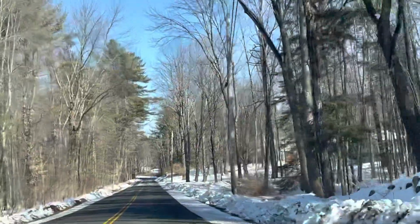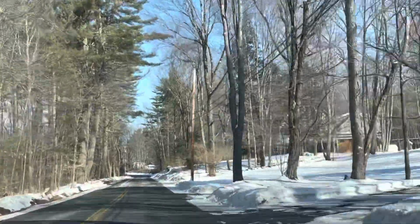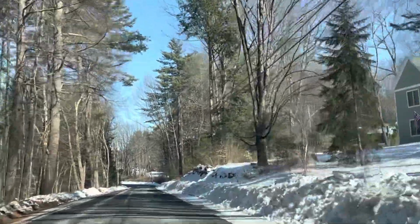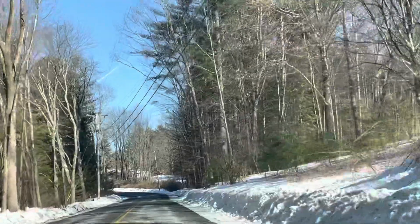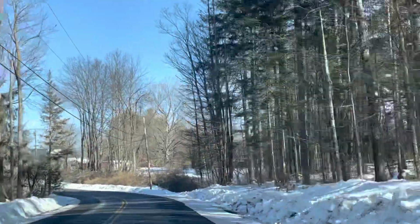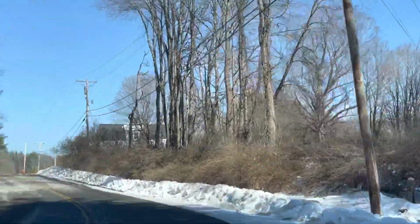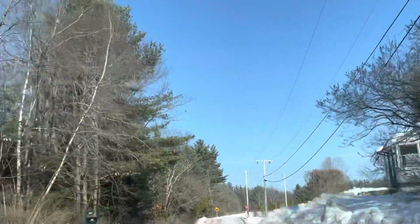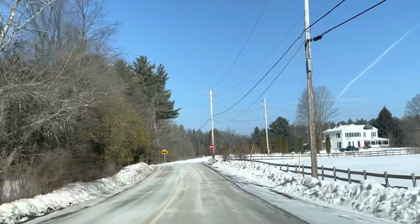Again, on twisty, curvy roads, all no passing zones. It's dangerous because you don't have enough time to pass on most of the spots. If somebody's coming from the other direction, you don't know because of all the blind curves. It's really pretty. Lots of old homes in the area. Farmhouses, big houses in the middle of nowhere.